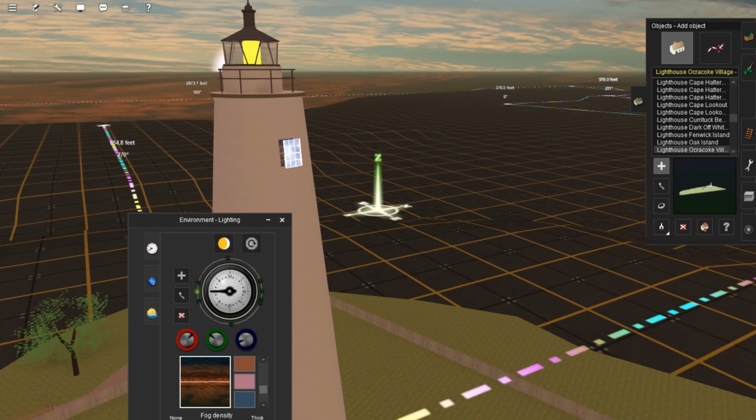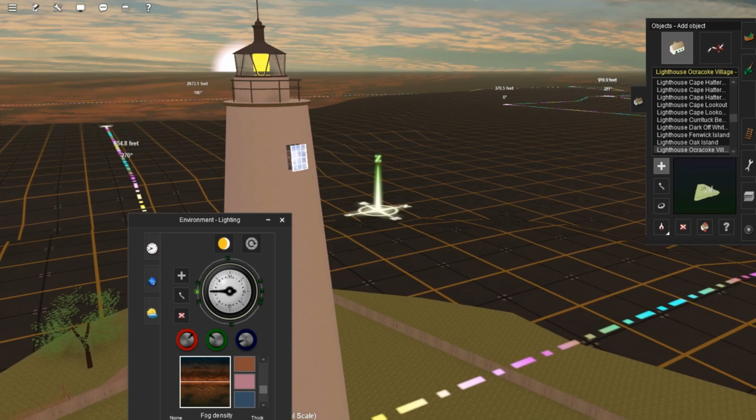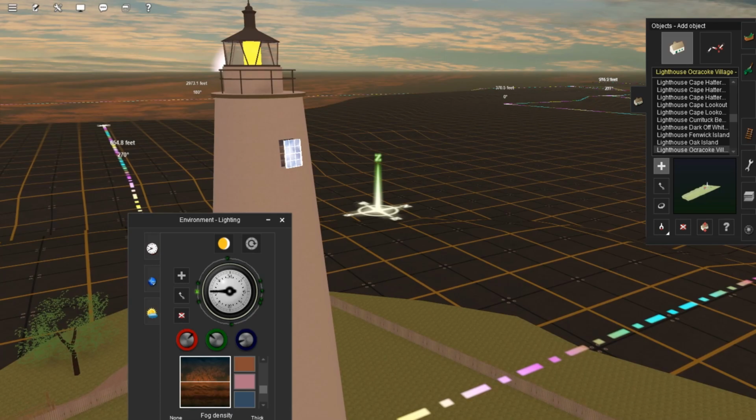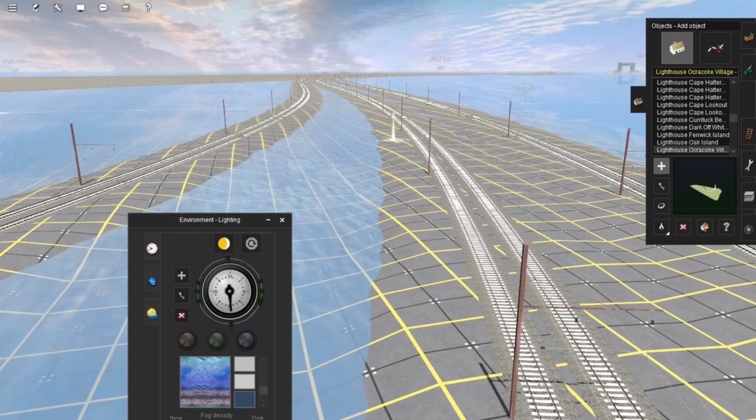Oddly enough, the light seems to be affected by the water physics in this game. I'm not really sure why that happens. Because see, you can see it clearly when you're looking at the sky, but when you're looking through it and looking at the water, it just disappears. That's why I try to shy away from using Google SketchUp models, because they tend to have a bit of issues with physics in this game.